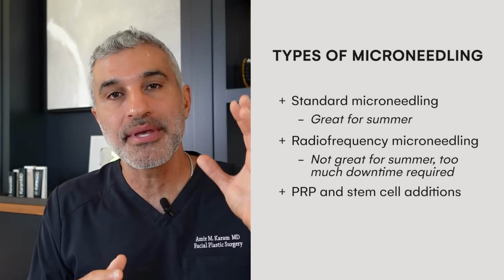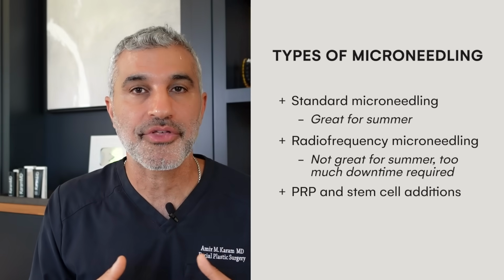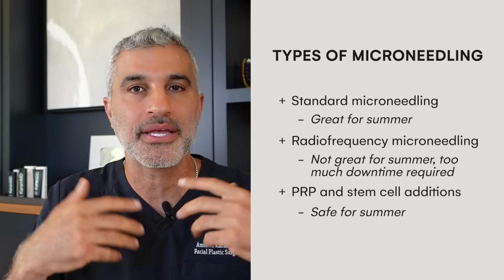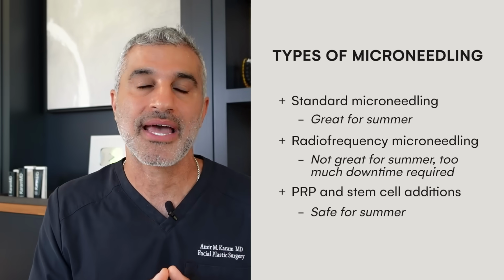Now there's also PRP or stem cells and these other things that you can add to it. That's totally fine. You can do a microneedling with PRP during the summer just as safely as you can doing a standard. It's just the energy component that I would suggest hold off on, unless again, you make accommodations and modifications to your lifestyle and avoid the sun during the healing phases.